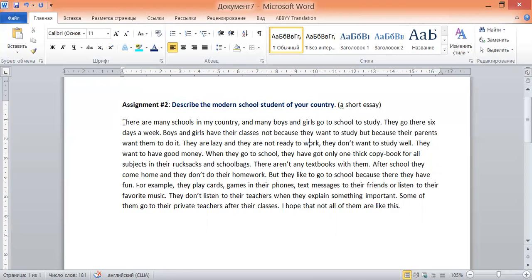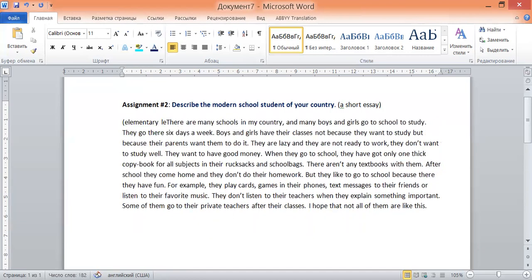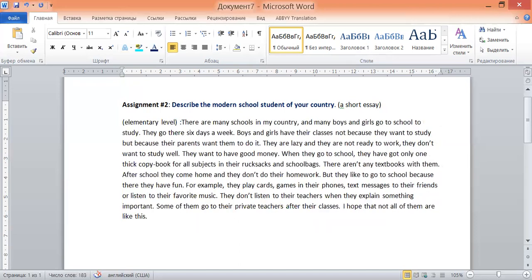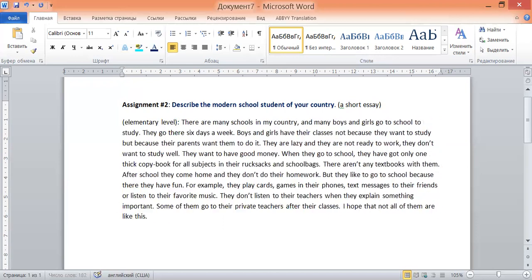Also, we should understand that it is elementary level. Let's underline the constructions which can be classified as the must, which should be shown off by an elementary examination applicant. The construction there are, it's okay.